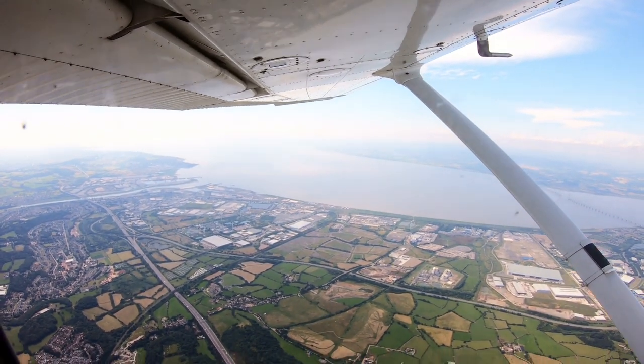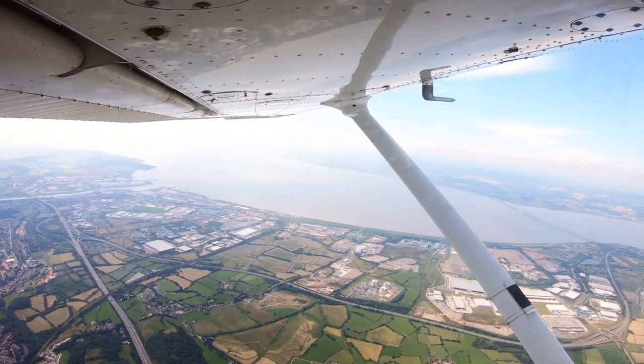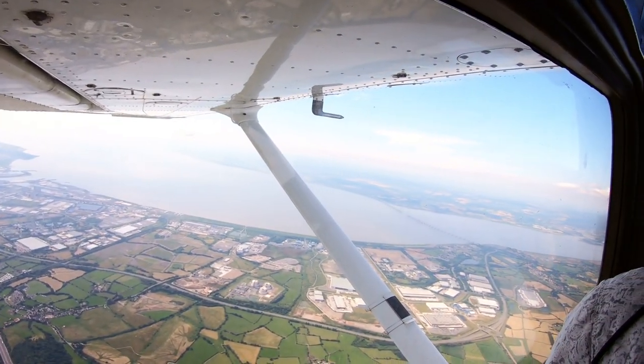Airline 42 Delta, turn right, heading 055, cleared ILS approach, runway 09. Right, 055, cleared ILS 09 in at 42 Delta.